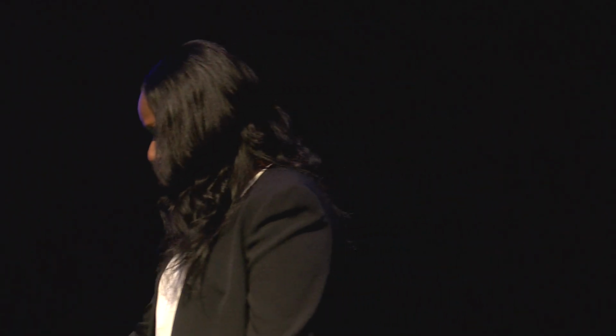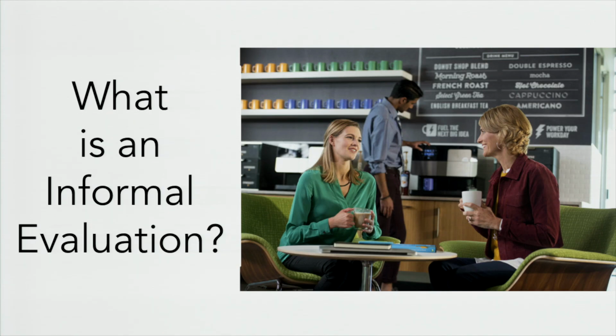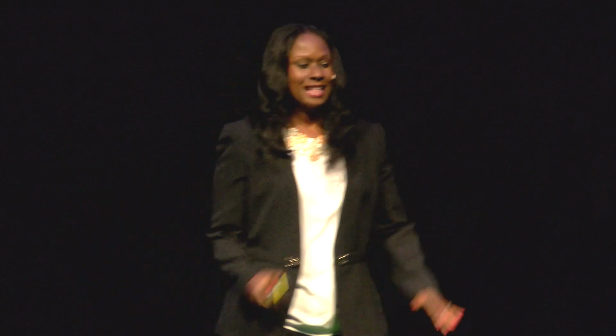So I'm going to take you through the next couple of slides through different ways that I've used the lexicon in my career. And the first example is what I like to call an informal evaluation. With these informal evaluations, this is kind of how the setup goes. You're sitting at your desk and you're working, and somebody kind of taps you on the shoulder. Say, hey, can I get a minute? Are you busy? I want you to say something really quick. That's an informal evaluation.